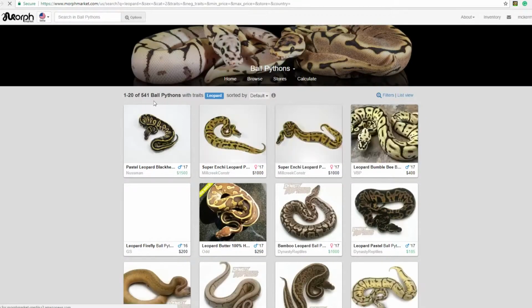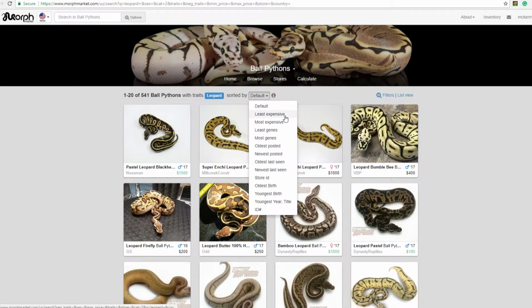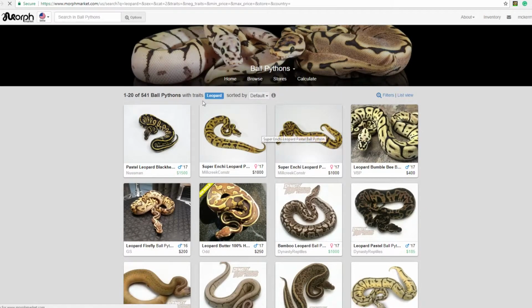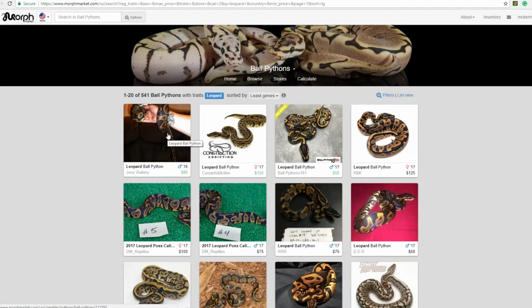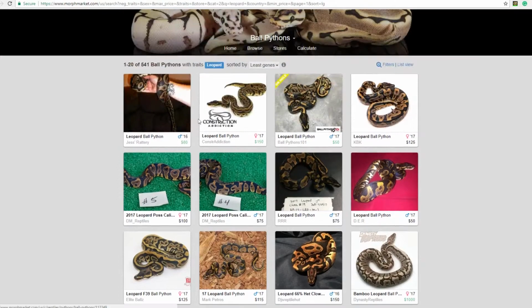So we'll just type in leopard right there. You can see it pops up, and then you can see all these different leopard combos. So let's say, oh crap, I don't really want something that's going to be like $1,500. You can do least expensive, most expensive. Personally, I prefer this: if you're just looking for a single gene, you can just go least genes and you can see them from least to greatest genes usually. Let's find one, this het clown down here at $150, it's going to be less money for a single gene one.